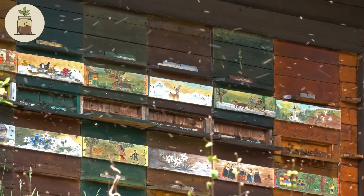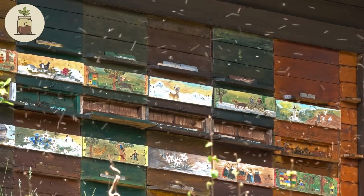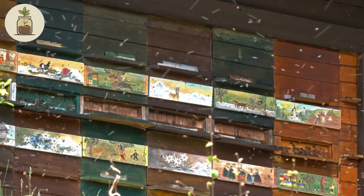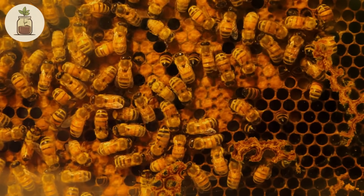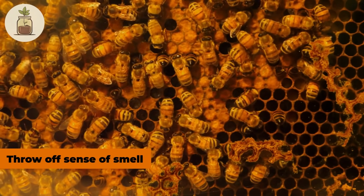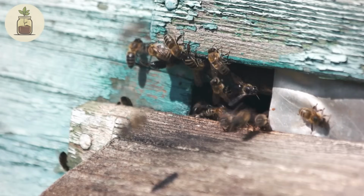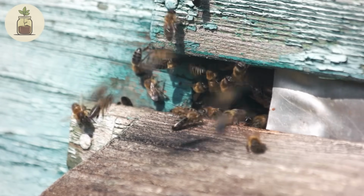The beauty of these handmade hives is they blend right into the landscape. No bright plastic frames or high-tech parts, just wooden structures that feel like they belong there. The bees don't seem to mind the lack of modern amenities either. In fact, they prefer it. Synthetic materials can throw off their delicate sense of smell, but natural wood? It's like moving into a cozy log cabin instead of a plastic shoebox. Who wouldn't choose the log cabin?